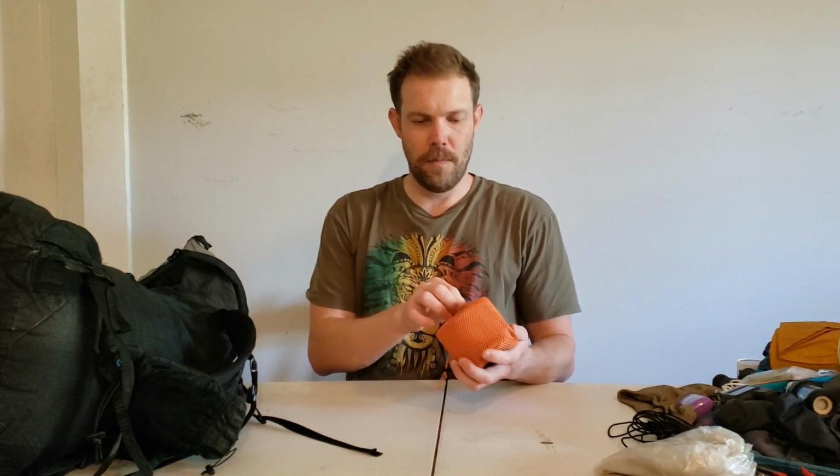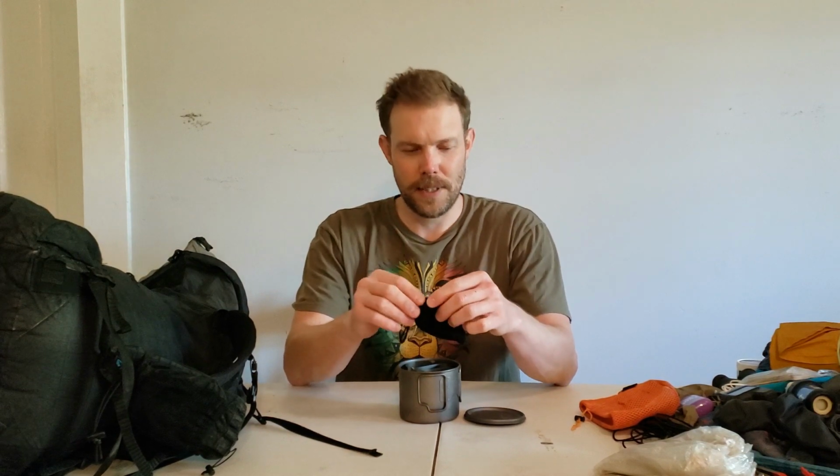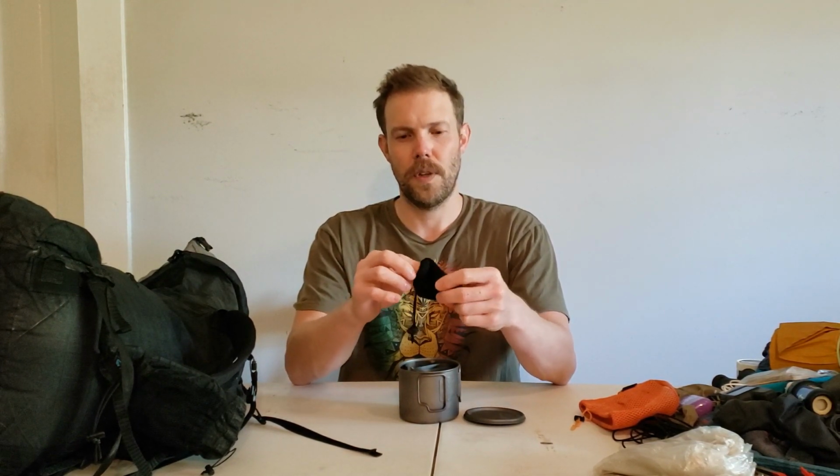I am bringing a stove on this trip, mainly because I have a bunch of dehydrated meals that are about to go bad, and some have already expired, so we'll see how they taste when I'm out there. But I haven't done cooking on a thru hike in the last couple of years, or any camping trip. So going back to this is a little nostalgic, and this is the same setup I used the last time I was cooking on thru hikes.